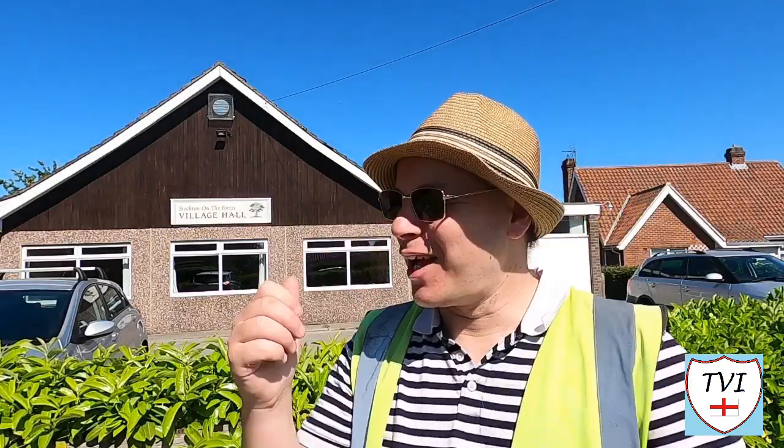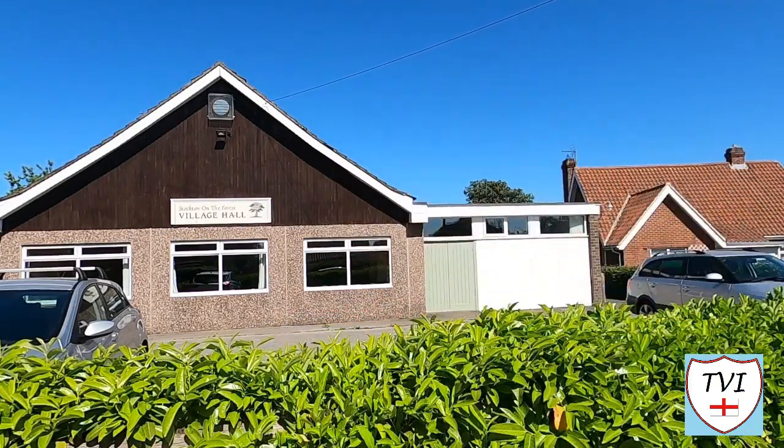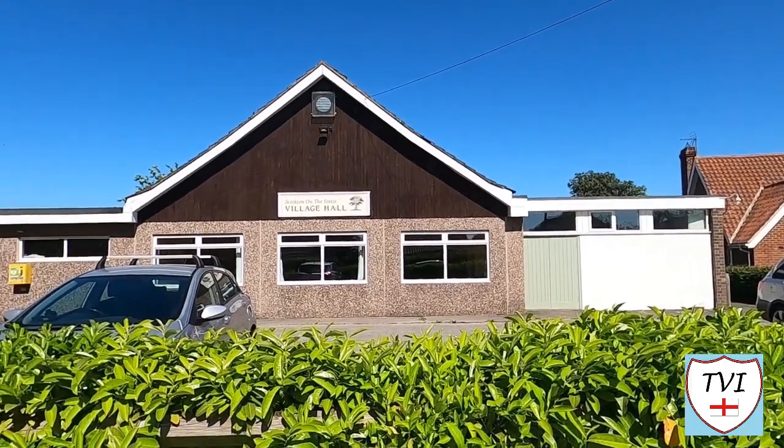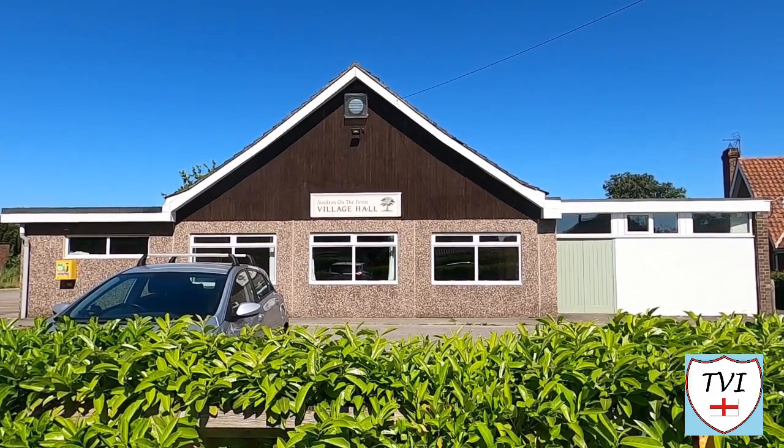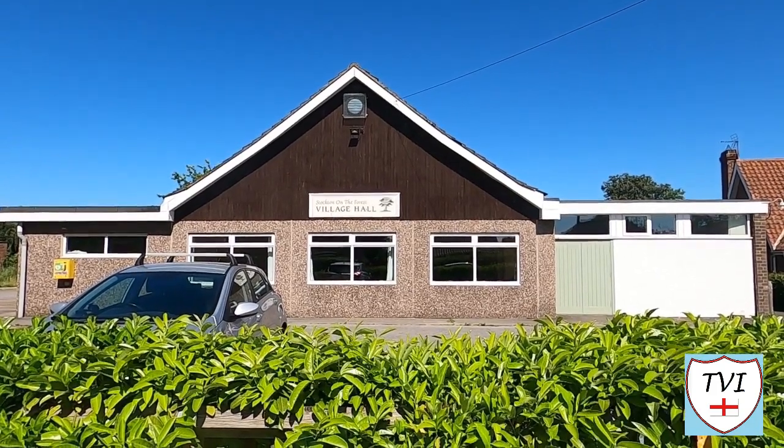Just before we go to the site of that old station, I've just realised I forgot about the village hall. I was meant to park right here outside it, but I'd stopped a few yards short, completely forgetting that this even existed. So here is Stockton on the Forest Village Hall. There we go. We'll see what I can find about this, and we'll talk a bit about this before we go up to the station, and then we're heading that way up Sandy Lane.